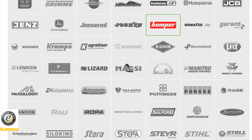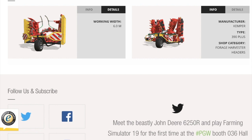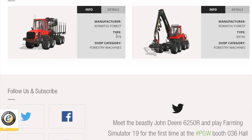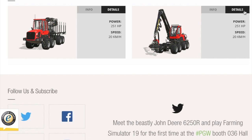Next we have the Kemper 360 Plus with 6 meters of working width, and the 390 Plus with 9 meters of working width for forage harvester headers. Next we have Komatsu, the secondary forestry machinery brand. We have the 875 with 251 horsepower and 20 kilometers per hour traveling speed, and the 931 XC, which has 251 horsepower also and a 20 kilometers per hour traveling speed.